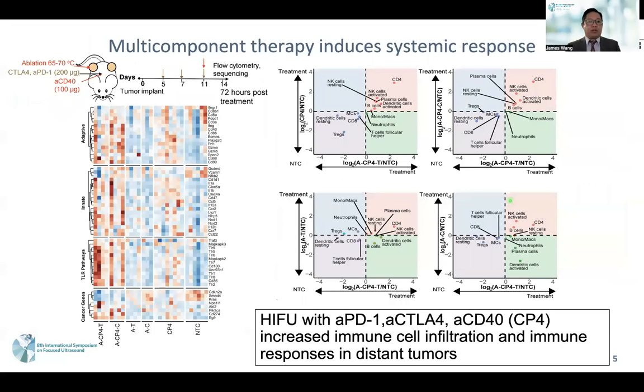We then asked the question whether multi-component therapy can increase dendritic cell activation, which is important for adaptive immune therapy. In this case, in pancreatic tumor models, we combine ablation with anti-CTLA-4, anti-PD-1, both checkpoint inhibitors, and anti-CD40. We found that with ablation plus CP4 in the contralateral tumor site, there was an increased upregulation in adaptive, innate, and TLR pathway signature genes that was stronger than the systemic CP4 administration.